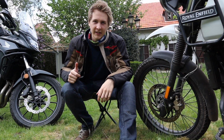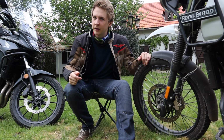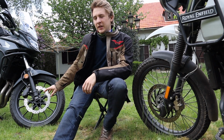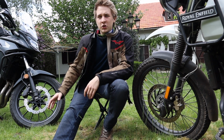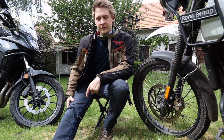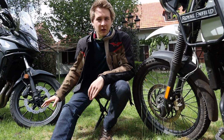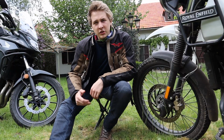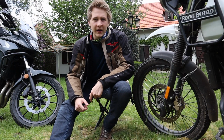And that takes me to the next riding condition, going fully off-road. For this riding condition, obviously I'm also going to go with the Royal Enfield because it was purposely built to go off-road. The CB500X can do some off-roading, but it's not that comfortable standing up, and you would really need to change the tires if you want to feel more confident on it. Of course, both of these bikes are not the best option for going very hard off-road. If you really want to push the limits off-road, there are better bikes for that.